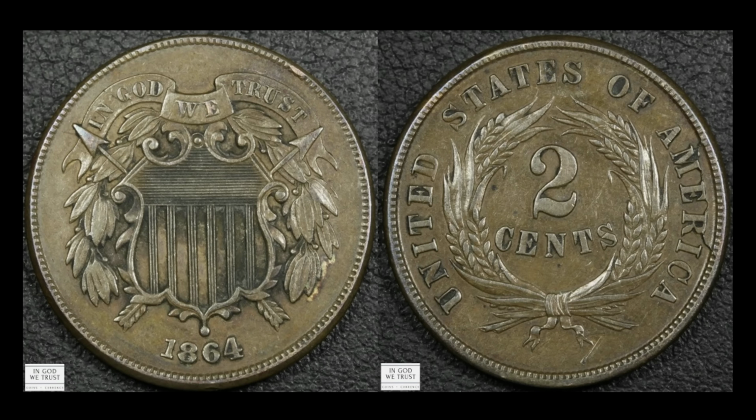Let's go ahead and join in to the coins here from this weekend. Starting things off, we have an 1864 Shield 2 cent piece. This is actually a really nice high grade example. Probably XF. I mean, you do have a full motto, "In God We Trust." It is the large letters type.